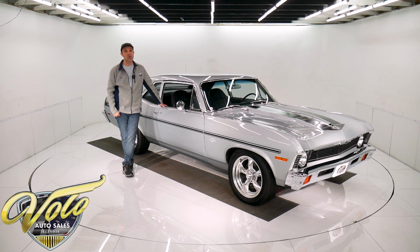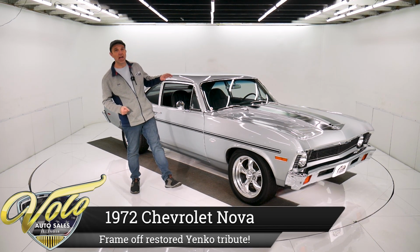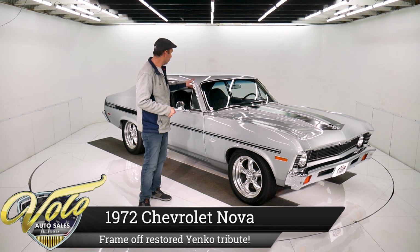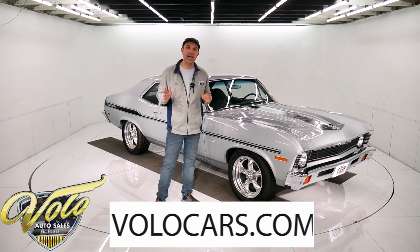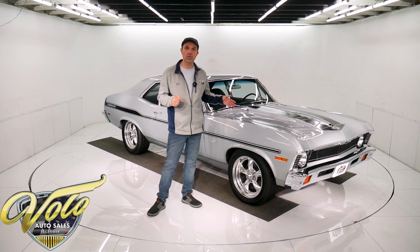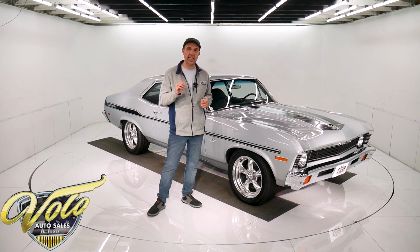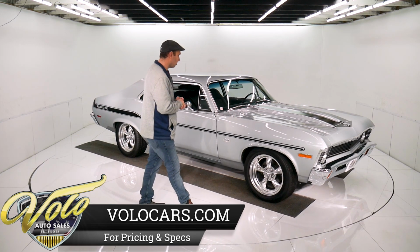It's certainly not your grandmother's Nova that she used to go get groceries. This is a big block 467, 12-bolt rear end, 4-speed, custom suspension. This thing's a hot rod. If you go to volocars.com, you'll see pictures top to bottom, all the specs, full description of this car, including the price, and about 200 other collector cars that are all for sale. So right now, how about we go for a spin in this 1972 Chevy Nova.